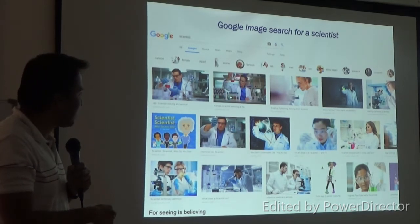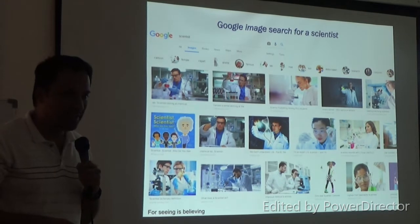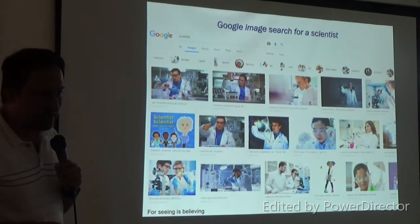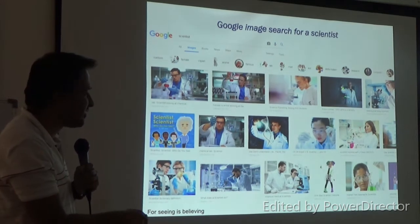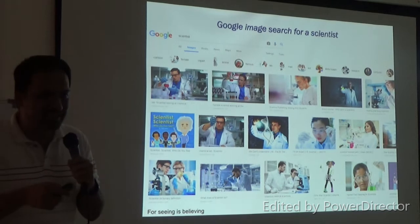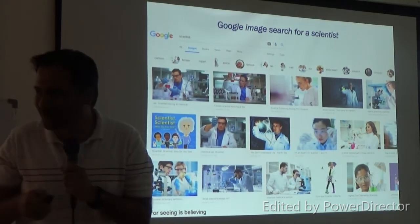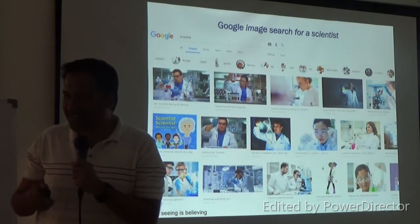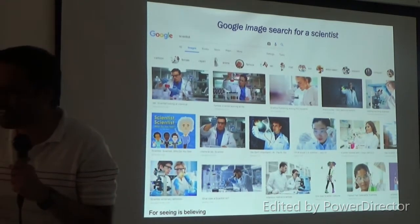Sometimes they shake beakers of things. Look, there are people shaking beakers of things. But there are three or four of them, and at least five of them are peering through a microscope. So I'm not saying all science is microscopy, certainly not. But in popular culture, if you ask who is a scientist, a scientist is probably a biologist peering through a microscope.